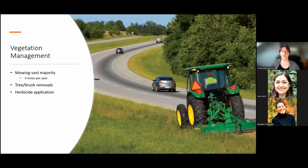So some of the tools that we use to complete our vegetation management include mowing, tree and brush removal, and herbicide application. Mowing is the vast majority of what we do, and it's our most important and most frequently used tool in vegetation management. Most areas of the state are usually mowed 3 times a year. In the UP sometimes it's more like 2, but we do get multiple mowings in.